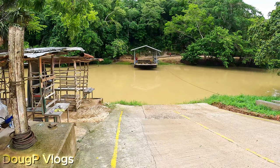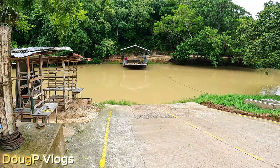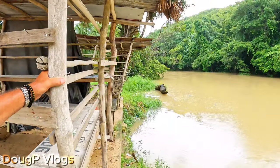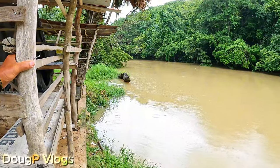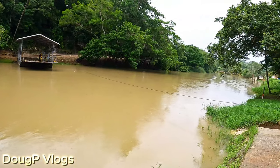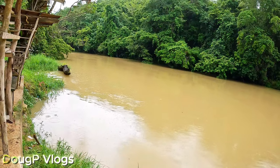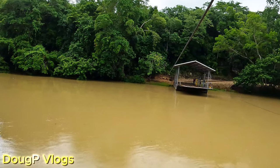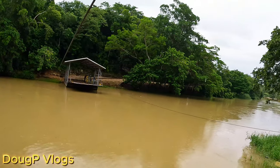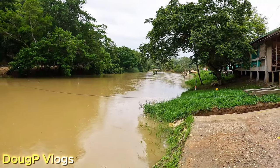I think they're waiting for a car to come over this side. They won't come for two people. There's gonna be a car coming soon. This here is the Mopan River. Because of all the rain, it's brown in color right now. Otherwise, this water is a nice, clear, beautiful color. Right now, the rain has stirred up all the mud and silt. This river can do some serious flooding. When it gets angry, be careful.